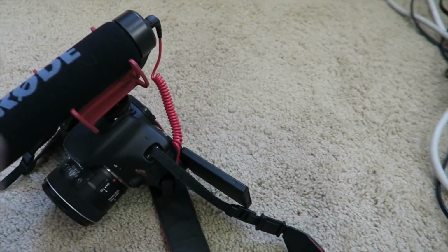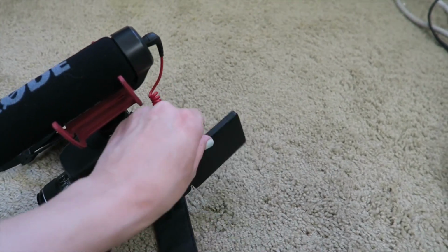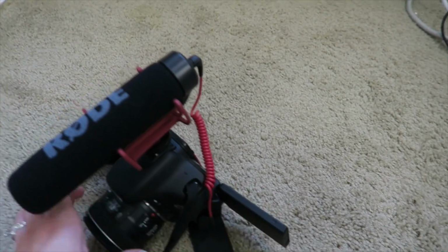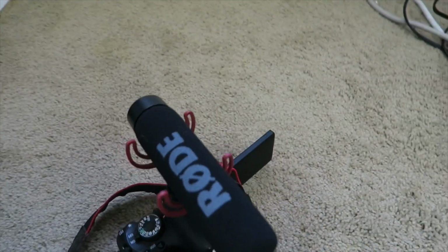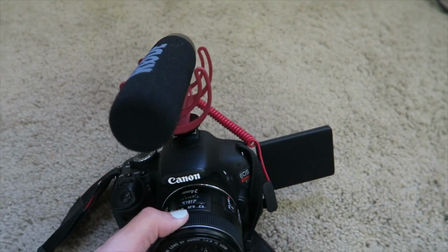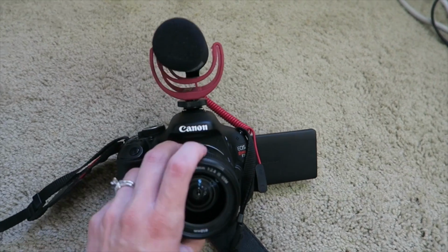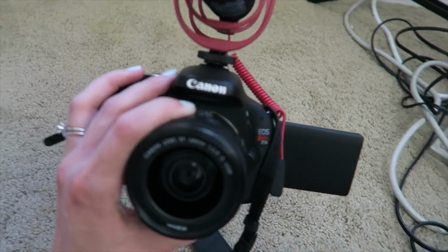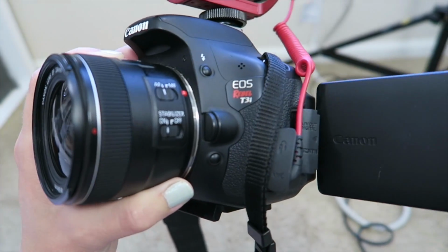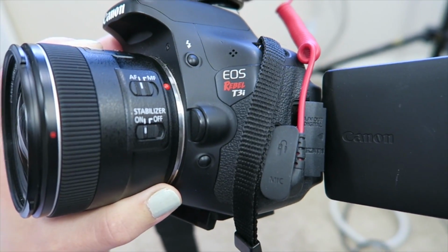It does have the flip out screen, which is really nice, and you can see yourself if you want to. We have this Rode microphone that we hook in to the camera, and it really helps with the audio quality. It makes a huge difference. The camera that I'm on right now is autofocus, which is really nice. So yeah, this one's a T3i.